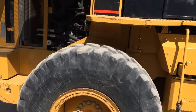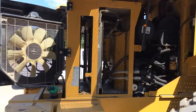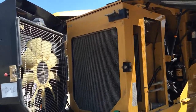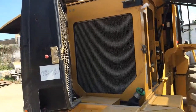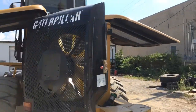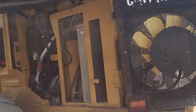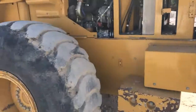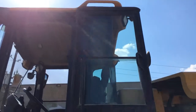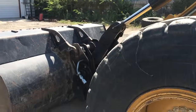The resale value on these guys is second to none, and there's a lot of reasons for that, from parts availability to quality construction. This particular machine weighs 27,963 pounds. The transportation length is 24.5 feet from the end of that counterweight to the bucket. The highest point is 11 foot to the top of that cab. And the widest point is this bucket at 8 foot 5 inches.